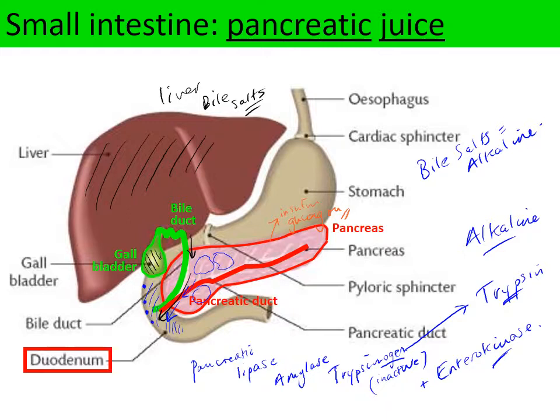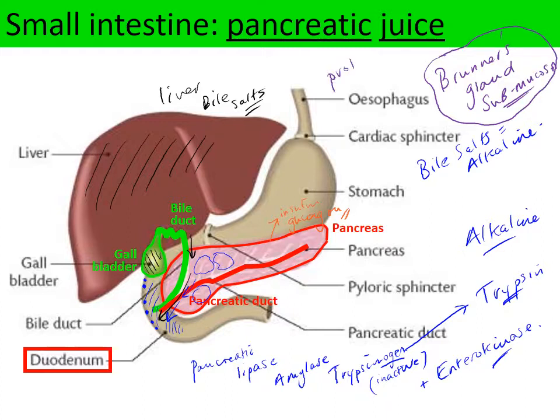And also we know in the submucosa of the wall of the duodenum are glands called Brunner's glands. They secrete an alkaline, mucus-like fluid, and what that does is it also neutralizes the acidic food coming from the stomach, but it also provides a protective layer over the epithelial cells that line the duodenum, and it stops these epithelial cells being digested by the enzymes released from the pancreas, the pancreatic juice enzymes.